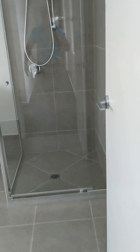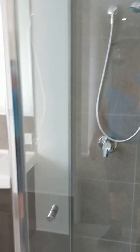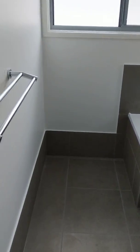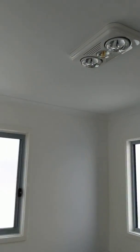That's great. And into the main bathroom. Shower. Good size vanity. Nice bath. Nice large tiles. Yeah, it's looking good. Fantastic.